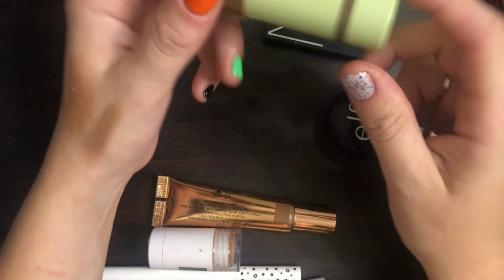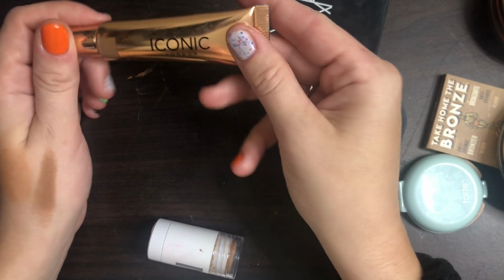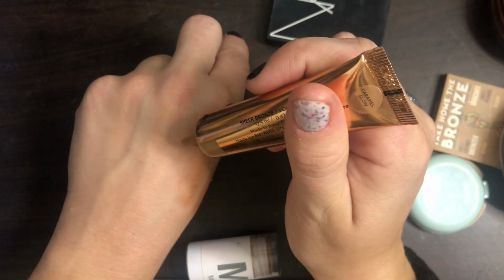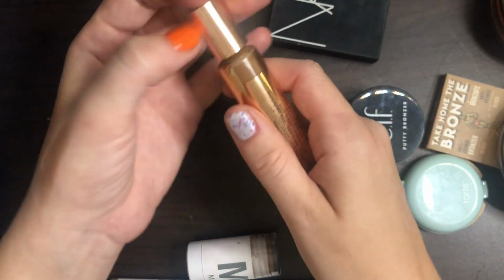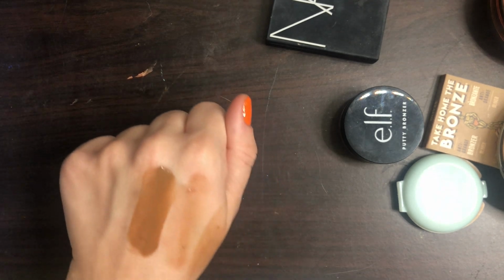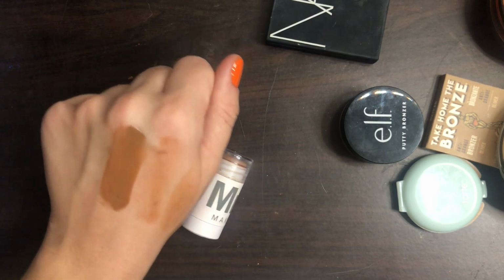I got this because of, I believe, Samantha Ravindal, if I remember correctly. I also have been loving this. This is the Iconic London liquid bronzer, which is surprising because I normally don't like liquid products, but I just think that this is so nice. I got this in one of those Sephora Favorites kits, the same one with the Patrick Ta brow gel or brow wax, and it looks intense right here, but I promise it shears out so wonderfully, and I love it. I think it looks wonderful. It stays well, and I'm a fan.